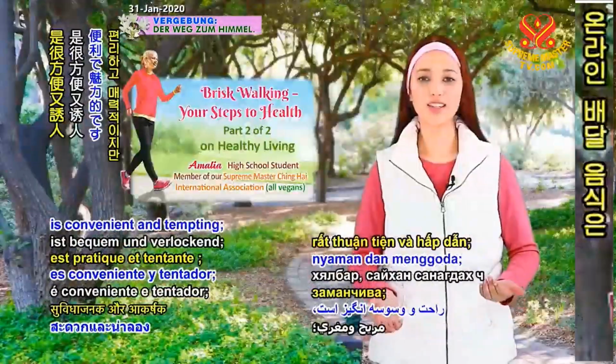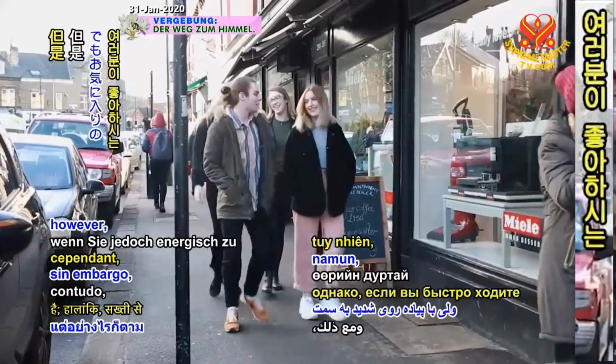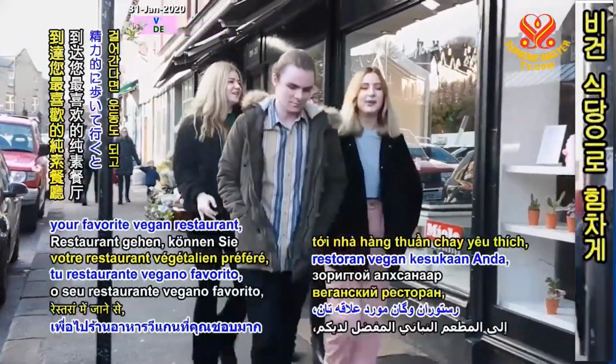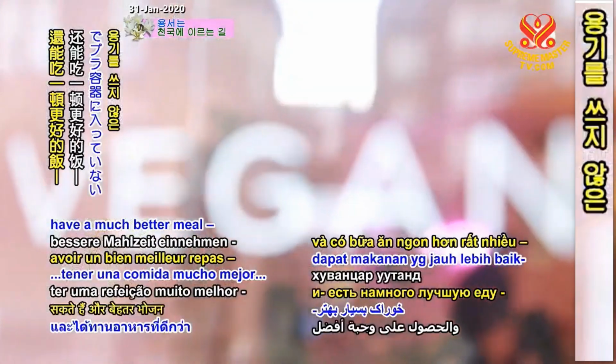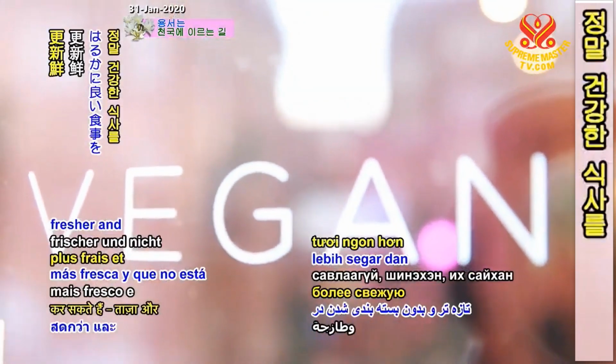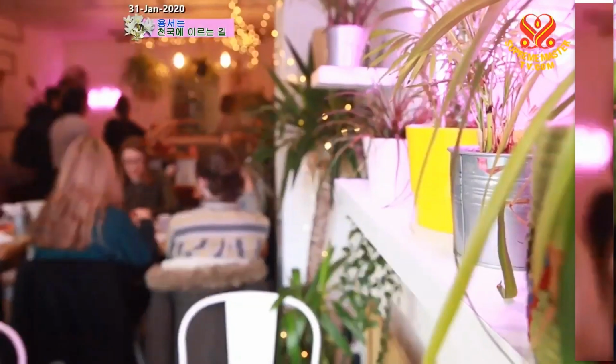Online food delivery is convenient and tempting. However, by vigorously walking to your favorite vegan restaurant, you can exercise more and have a much better meal, fresher and not packaged in plastic.